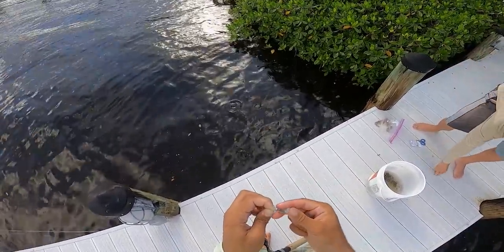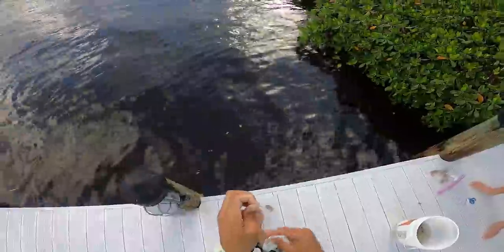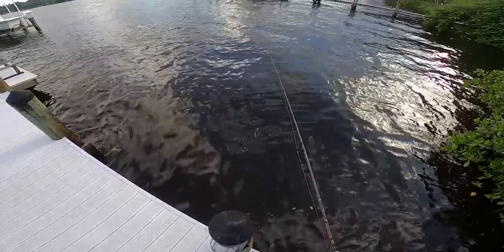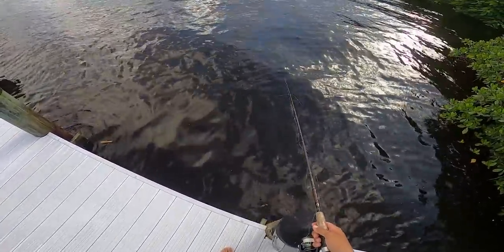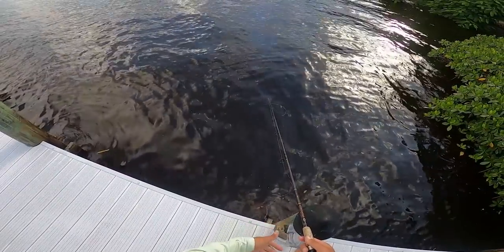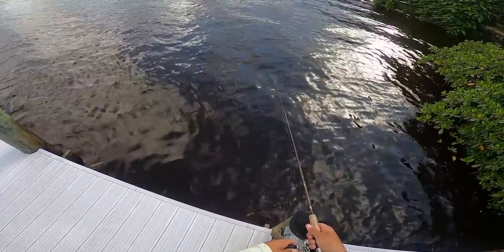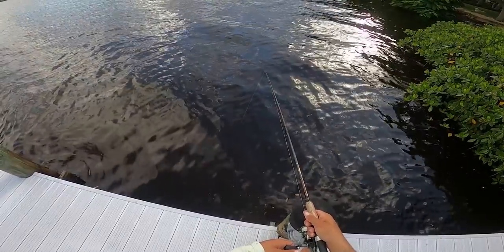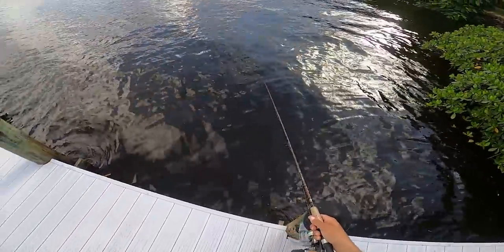Yeah. Just the meat. Nah, it doesn't matter. Doesn't matter if you get the shell, the meat, whatever. All we're doing is free lining them. I got 10-pound test. That doesn't matter either. Literally, these fish are not smart. There's no finesse. You just drop straight down and kind of lift your rod tip up and see if you're tight.